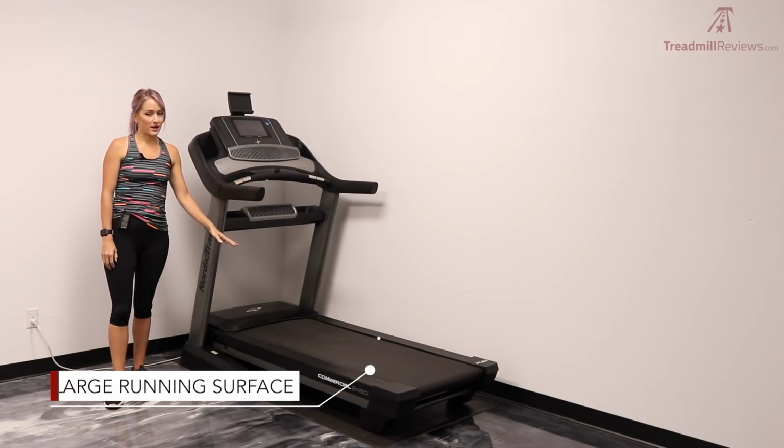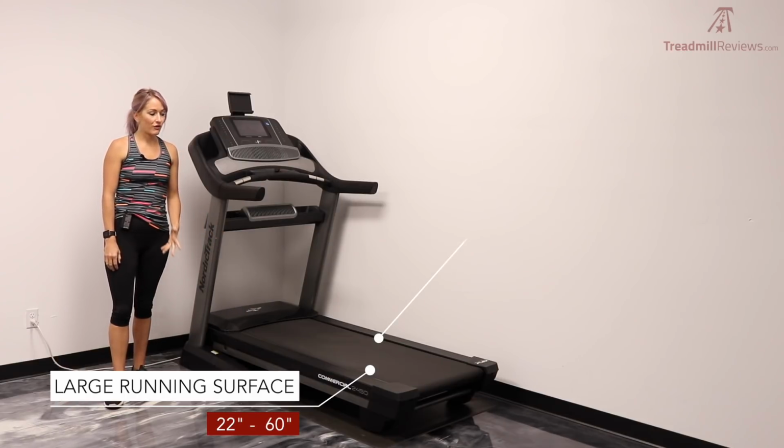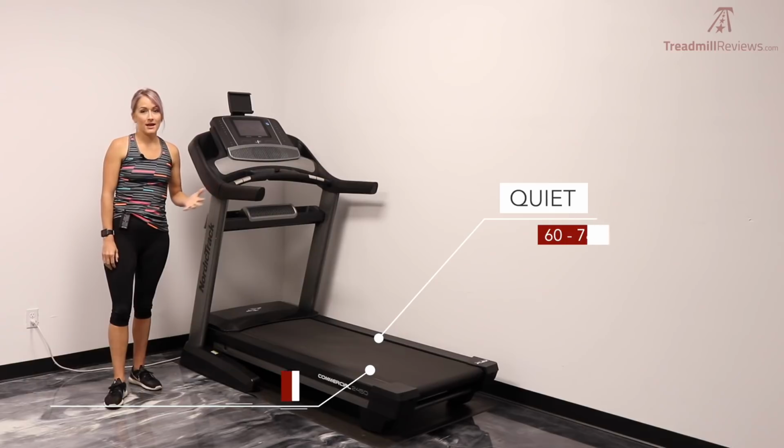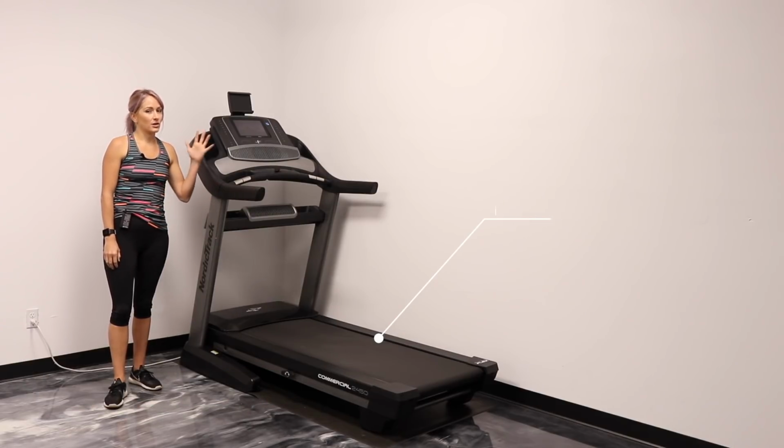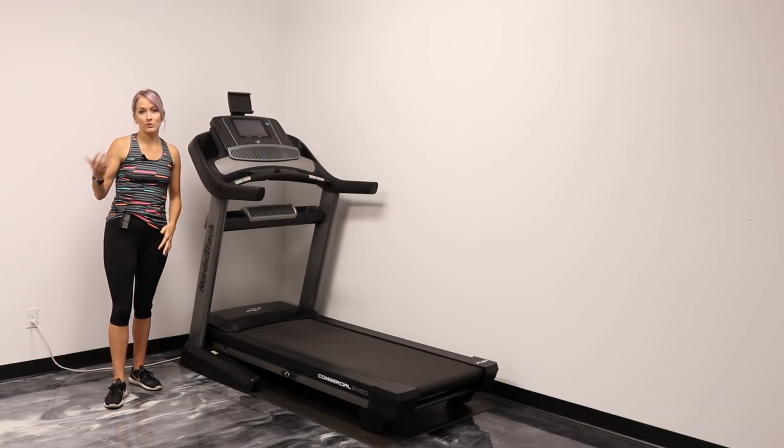It has a large running surface. It's 22 inches by 60 inches. It's an overall very quiet treadmill. It runs about 60 to 78 decibels. It has louder fans than other treadmill brands, but we've found that a lot of the NordicTrack fans are better than most, though they are a bit noisier.